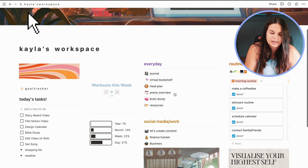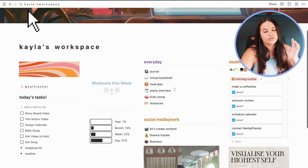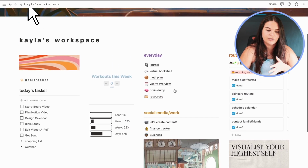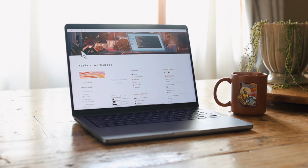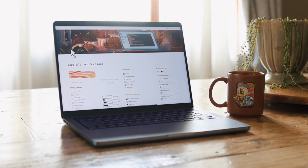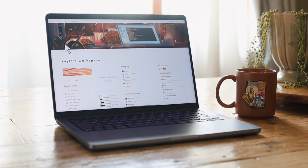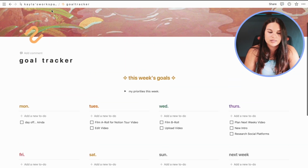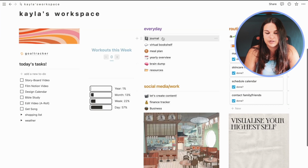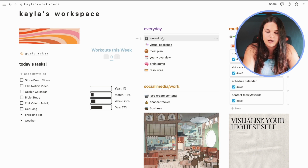So yeah, I think that's pretty much my Notion setup, how I use it. So usually day to day, what I do is I just sit in the morning, write my to-dos, go through the routine tracker a lot of the times, check off things, write shopping list, look at the weather, things like that. Usually Mondays are my day that I go through the goal tracker and set my entire week up. And then journaling, like I said, I don't do it every day. I do it when I feel like I need to, when my mind's just too busy, I just need to get something off, I journal.